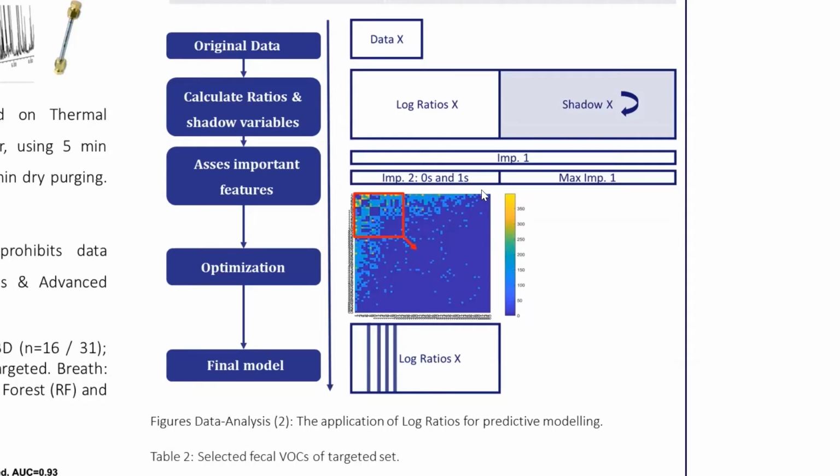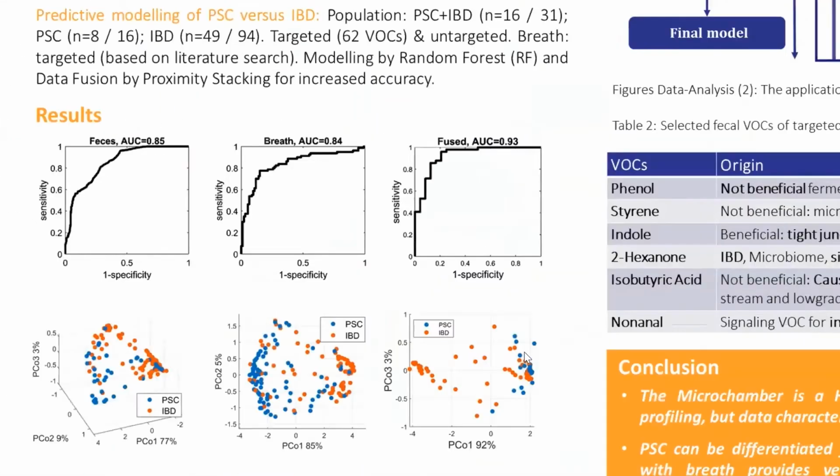In the next step, we calculate the feature-feature matrix. This is a matrix of features in rows and features in columns, sorted to most important features first. In this figure, every single pixel is the respective feature importance of the ratio between two features. We then optimize this to find not only the most relevant original features, but also the relevant feature ratios. Then, based on this information, we can calculate our final model. Obviously, all of this is combined with internal validation. Next, I would like to show you our results.